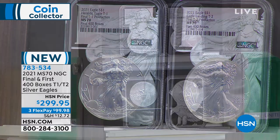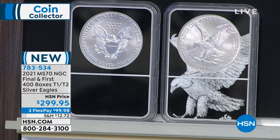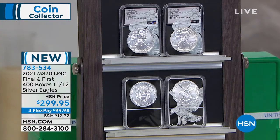And so that's what we have, the 100% guaranteed last 400 boxes of the old design and first 400 boxes of the new design, as designated by the United States Mint, a program that they have never done before in their history. And I have both coins for $299 in absolutely perfect Mint State 70 condition. It is one of the single most unique collectible opportunities I have ever been able to offer here.